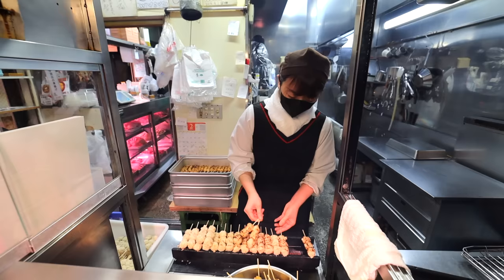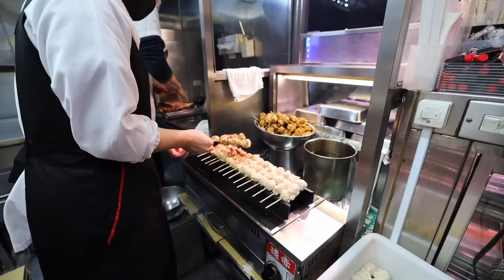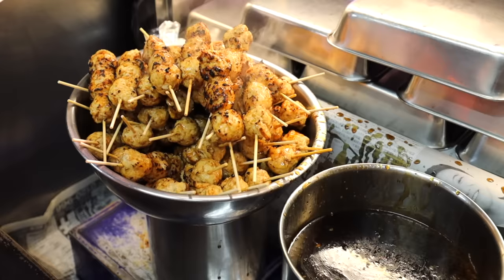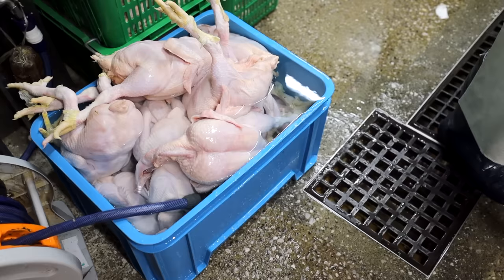So the shop has 15 workers dedicated to making this all happen. Although it's not the most glamorous job, continuously dressing and cooking chicken all day, the workers take pride in their craft, offering the highest quality chicken possible to their customers. Maybe in this video, I'll talk to a few more workers than usual and get their thoughts.